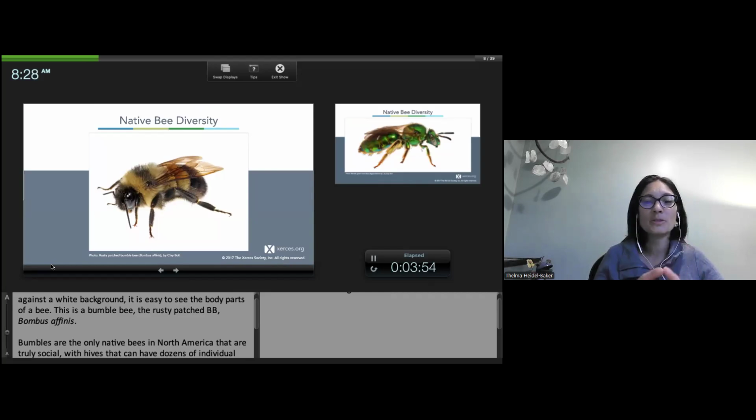And all these bees have a really important characteristic. They all have lots of hair. And that's really important because the hair on bees acts like Velcro to pollen. And that's how they collect that pollen that helps with pollination.